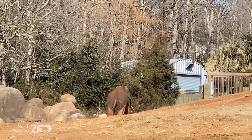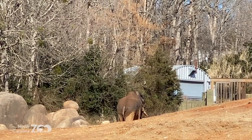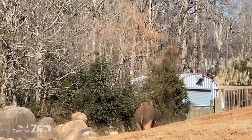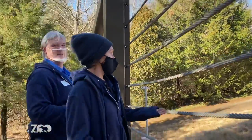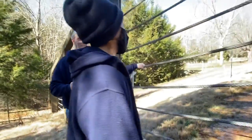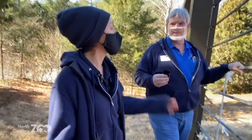These guys really get to utilize this natural habitat. They've got mud wallows out here. They've got grass. They've got dirt areas where they'll throw all that dirt and mud all over themselves. It's a perfect natural habitat for these guys. They've got a big swimming pool out there too, so they can be social. They can engage in their own behaviors. They can rest. They can play with each other. They can do a lot of things that they naturally would do as elephants.